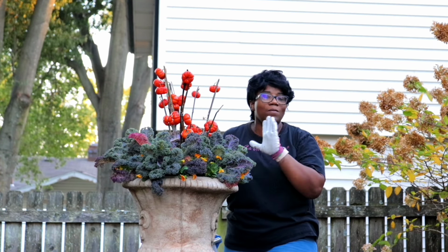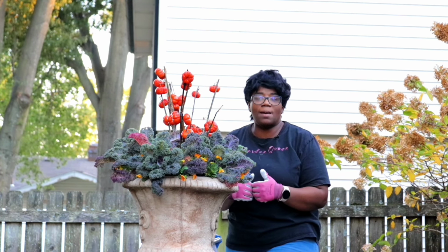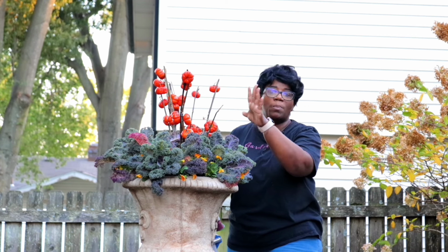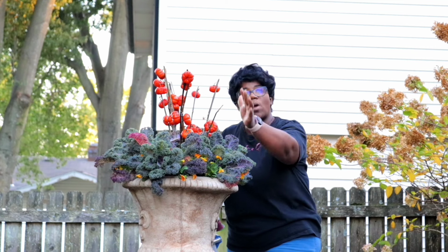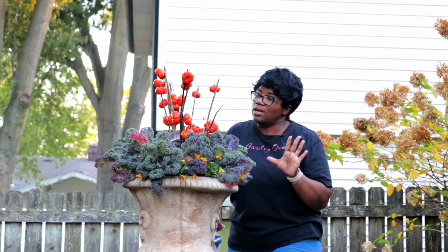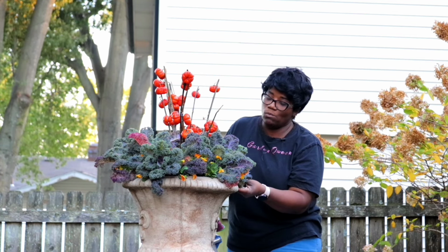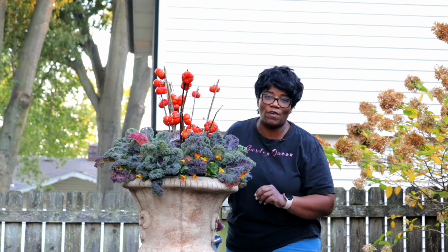So I was very excited to change this planter out and move it into the fall vibes with the rest of the garden here. Now we came in and we used some beautiful pumpkin on a stick, and then we draped the bottom in a beautiful kale around the perimeter, and then we went in and tucked in a deep sorbet viola. I'm very excited about how all of this is looking. And one of the things I love in a fall garden is pumpkin and orange violas.